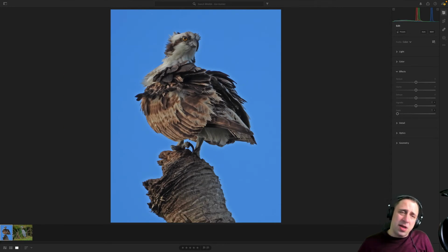Now on this one, the composition is great because it's all about the bird. Obviously the wood has to be there, or piece of tree, and really in the composition, in the contrast with the blue color, it's really nice and it works very well together. So composition wise, this is great.